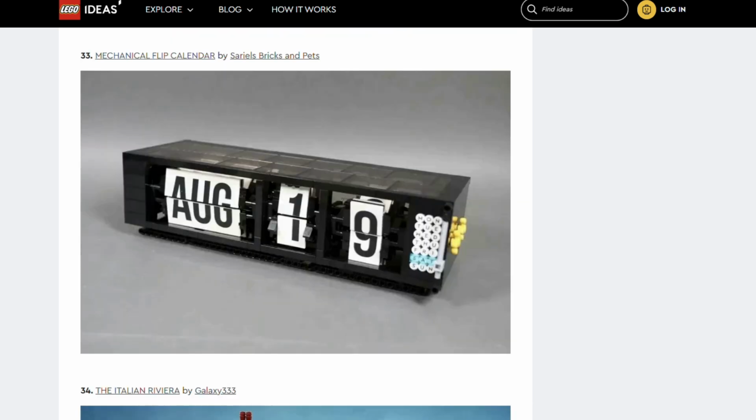Next up is the Mechanical Flip Calendar by Sariel's Bricks and Pets. That's clever. You can turn the knobs to flip the date. It's got quite a retro look to it too.